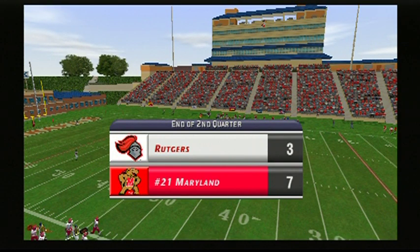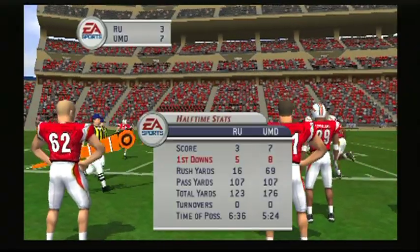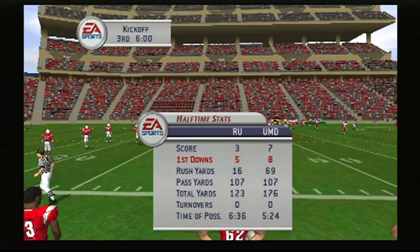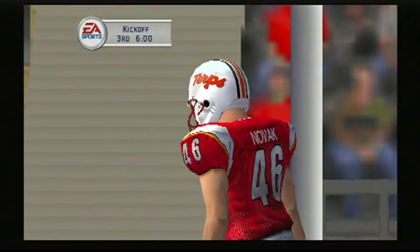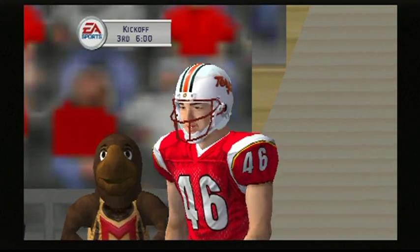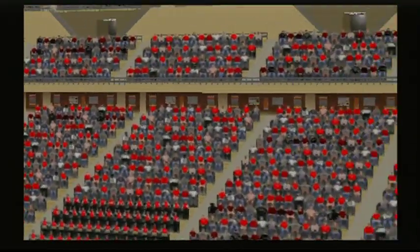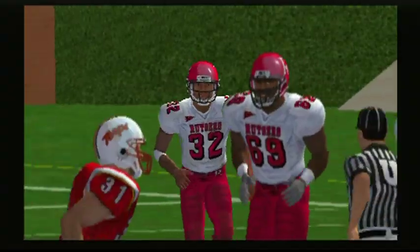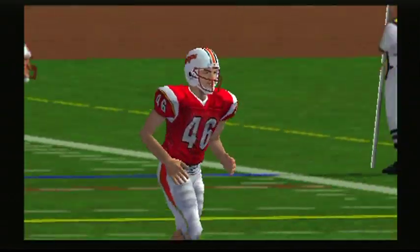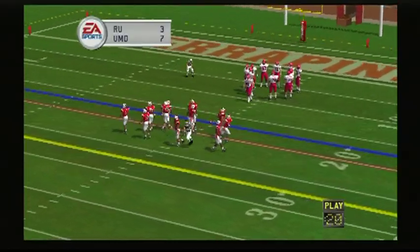Folks, let's pause now as we've reached the end of the first half. Our score at halftime, Maryland 7, Rutgers 3. Maryland will be kicking off to start the second half. Kicks it off. Jones fields it at the 2. They'll take over at the 17-yard line.